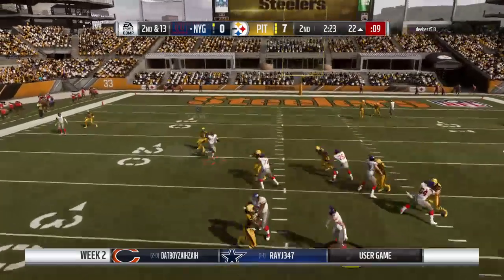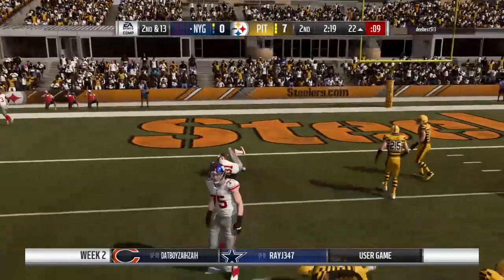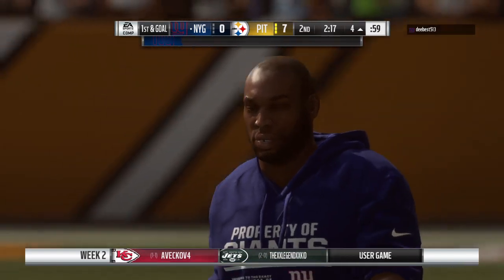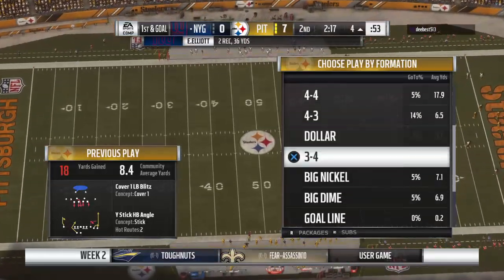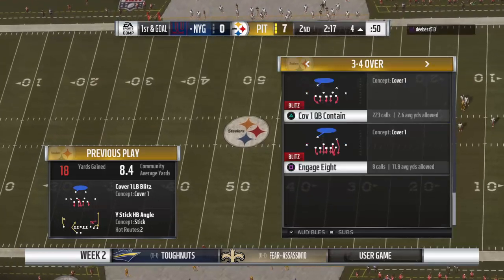On second down, here's Lauletta. A dump off to Elliott. And all the way down inside the 5 to the 4. Now, whistles come in. We're going to get a timeout here by the offense. And with that, they're now out of timeouts, and still plenty of time remaining here in this second quarter.